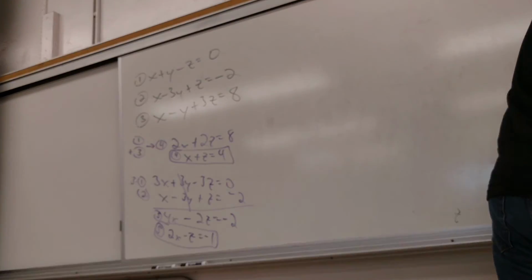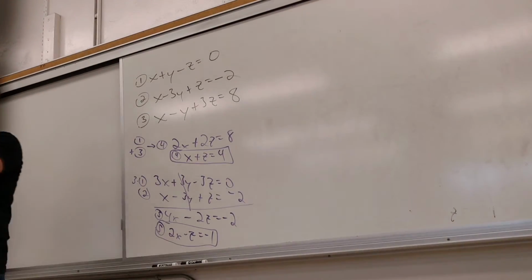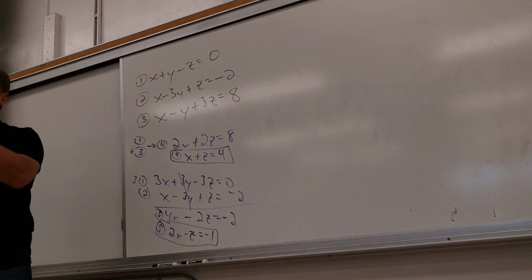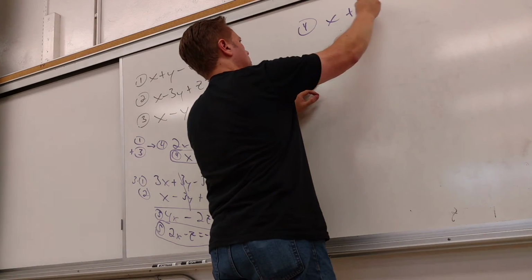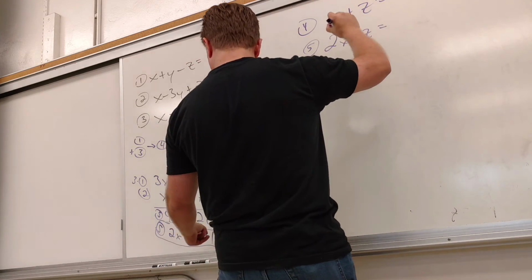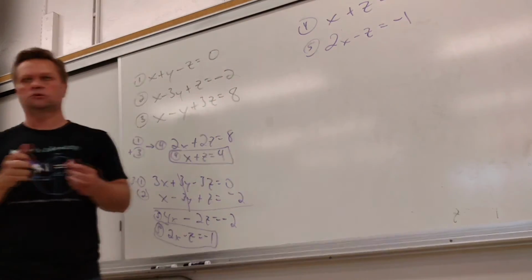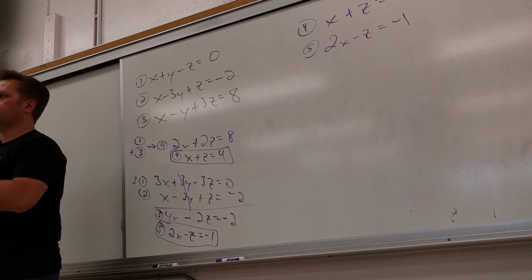And again, if you chose to kill a different variable, hang on for a minute. We'll see if we end up at the same answer. No matter what variable you kill first, you got to end up at the same answer. So my fourth equation is this. My fifth equation is this. These are great. Why? The z's would go away. The z's want to die.